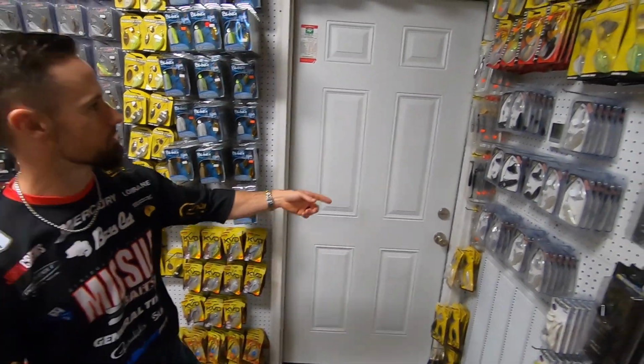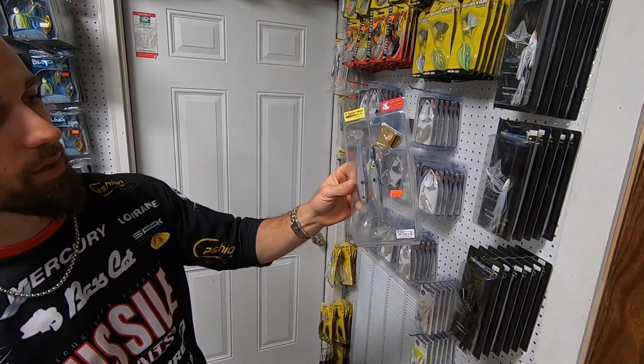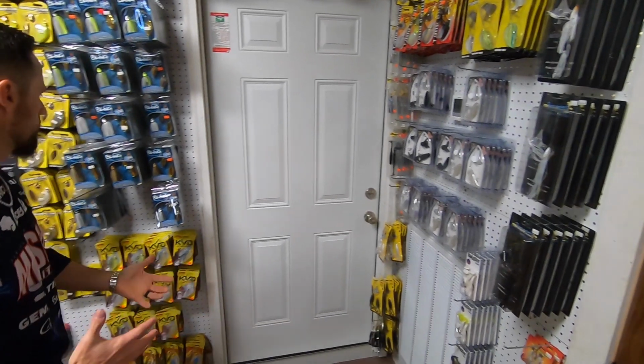You got your Suicide Shad on the big bait ones. That thing will get choked, I promise you. But again, it's just all the good stuff.